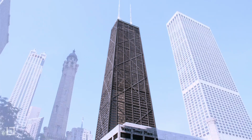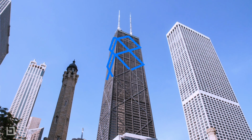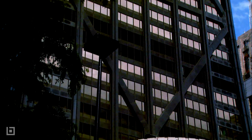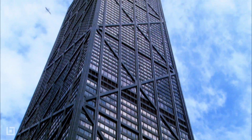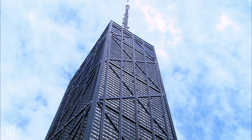The building is best known for its obelisk shape and wind-resistant X-braces covering its exterior, which increases the building's floor space by eliminating the need for columns. The John Hancock is an icon of functional design and remains impressive to Chicagoans and architecture enthusiasts alike.